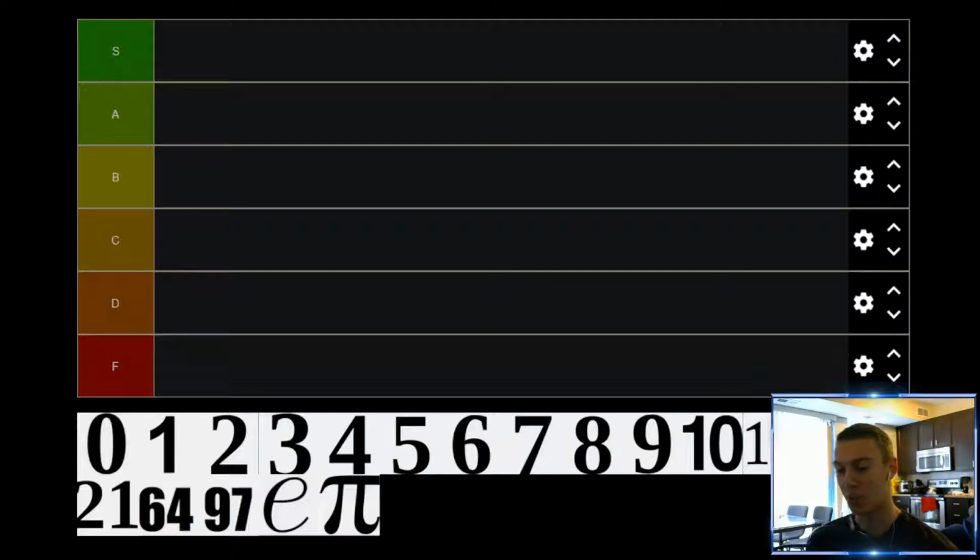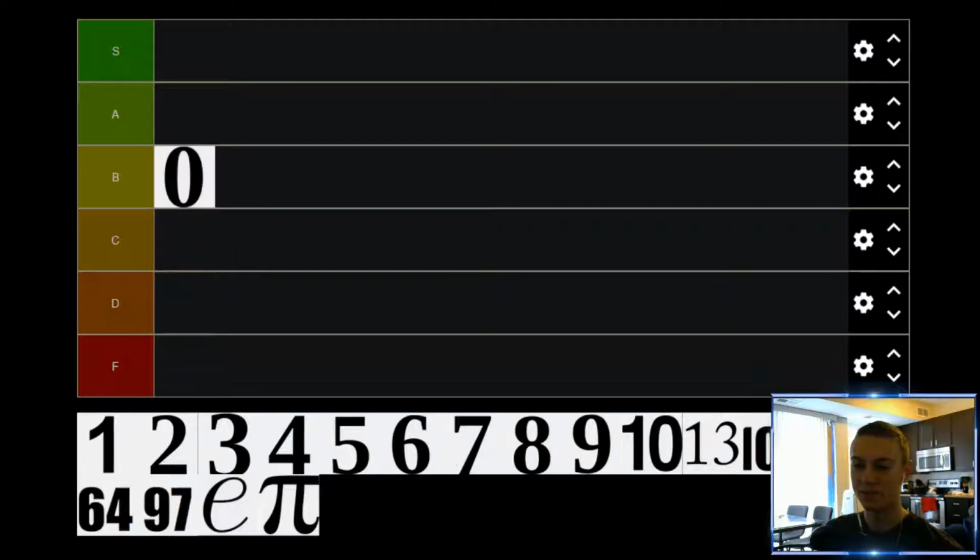0, of course, being a number that doesn't have any value. But that's in the mathematical sense. On this list, 0, I think it has some value. Pretty good number, just don't try and divide by it. You're gonna run into trouble there. But 0, pretty solid number, doesn't really take away anything, doesn't add anything too much, just a solid number, a nice round number if you will, so it's going to find itself in a respectable B tier.